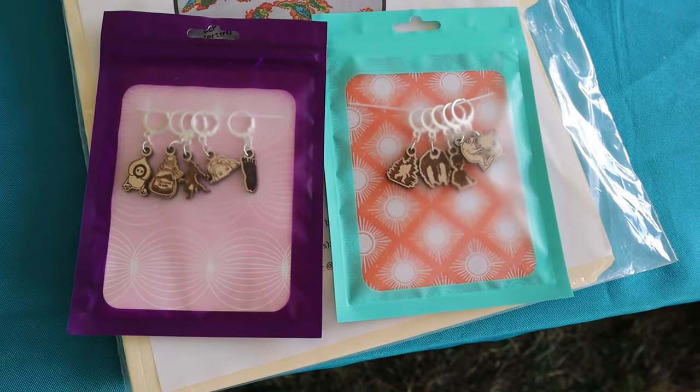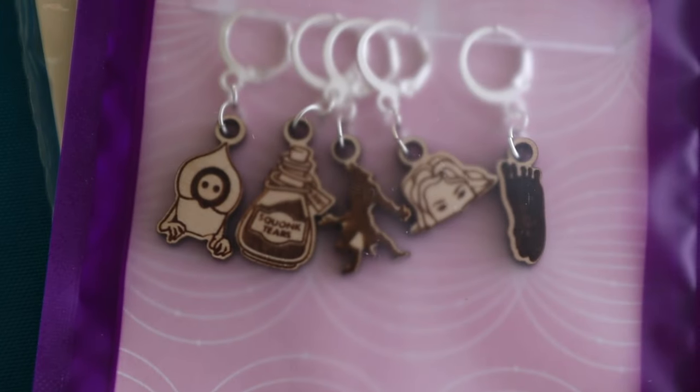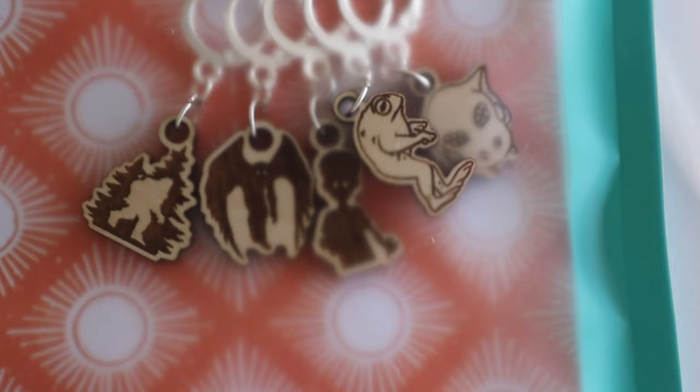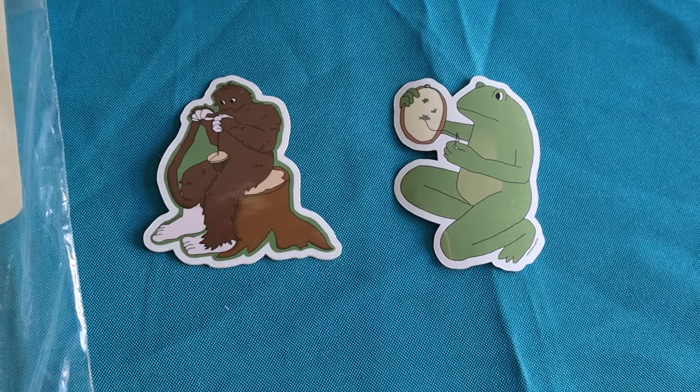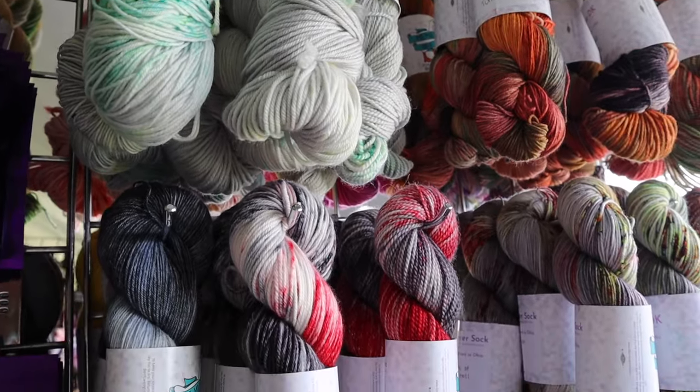I love these stitch markers. These are stitch markers in the form of cryptids. You can also get stickers of Bigfoot hand spinning and the Loveland Frogman embroidery. I love this booth. It's very witty and very clever.